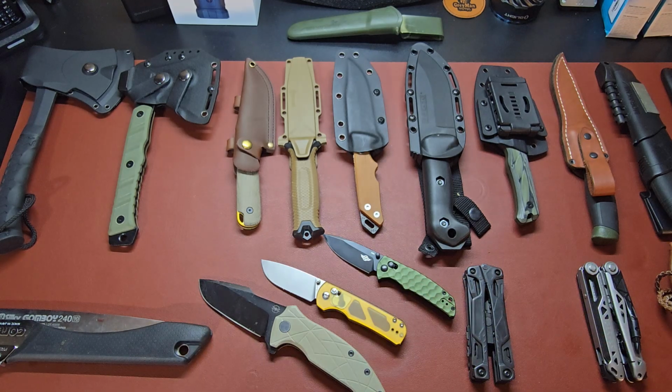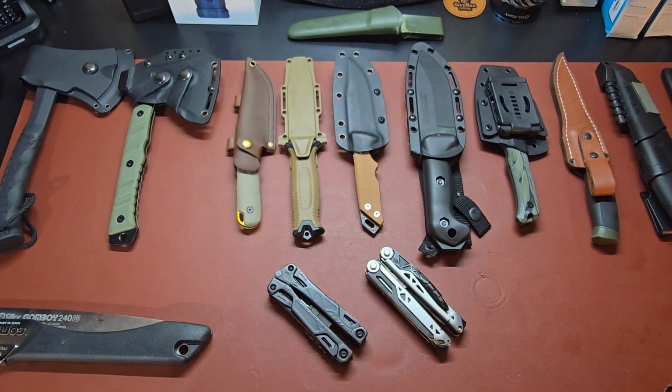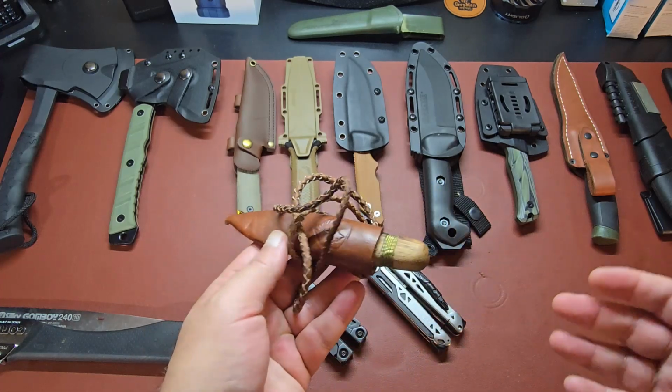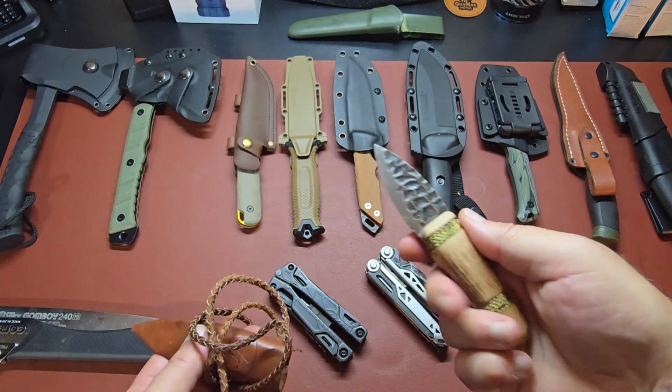All right, so let's move on to something else. And real quick, before I move on to these multi-tools and why I think everyone should have one, maybe instead of carrying something that you don't want to carry in your pocket, maybe you can carry something small like a little neck knife, something handmade like this.